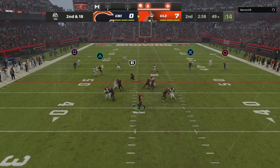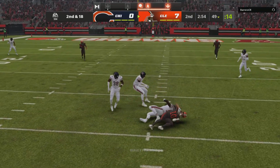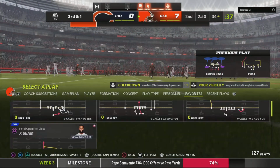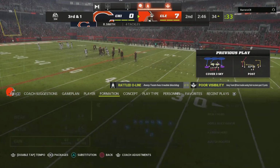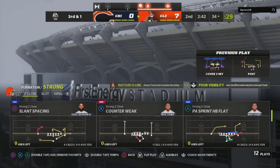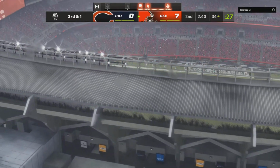From the shotgun, it's Mayfield. And he will find his man Schwartz. That's complete. So in the 2nd quarter, he's already up over 100 yards receiving now. And isn't 100 the magic number for a really good game for a receiver? So you got a chance to really shatter that and have a profound effect on this game.